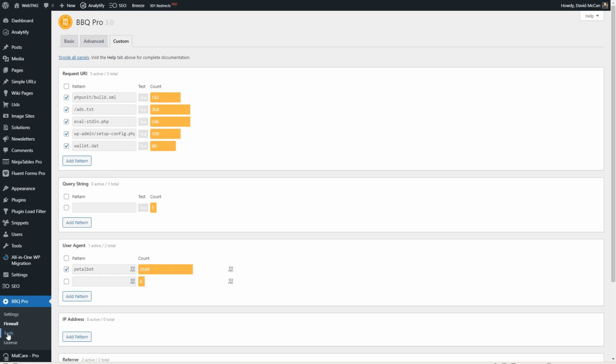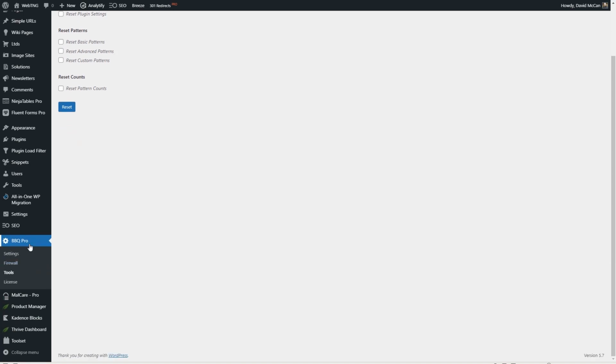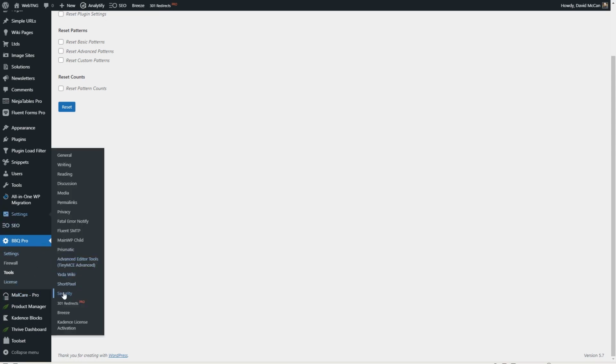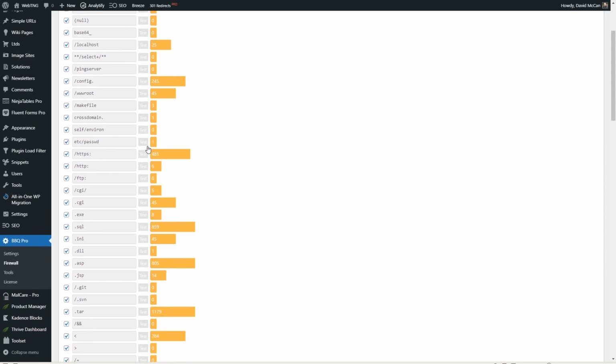And if we look at the tools menu, then here are some reset options for the settings and the different rule areas and for the statistics in case you need to reset them. So notice on this site with BBQ Pro, we also have Malcare Pro installed, and we have the Patchstack firewall, which used to be called Webarx. So BBQ Pro is running alongside these other 2 security plugins, and if we look at the rules, we can see even with those other firewalls installed, BBQ Pro is blocking a lot of bad requests.